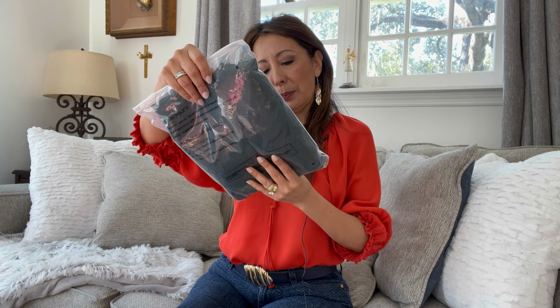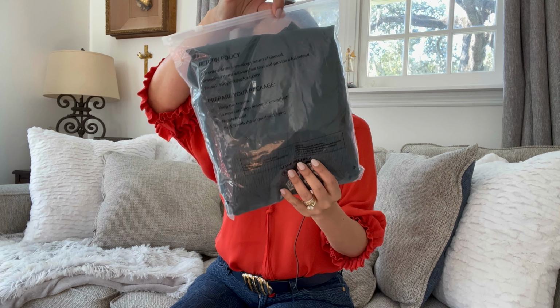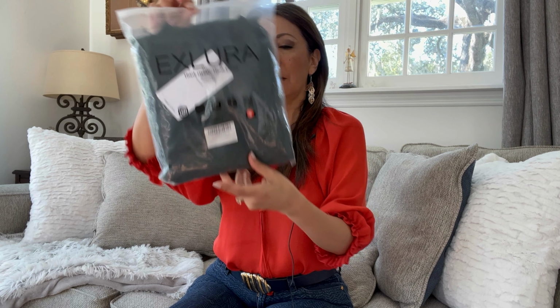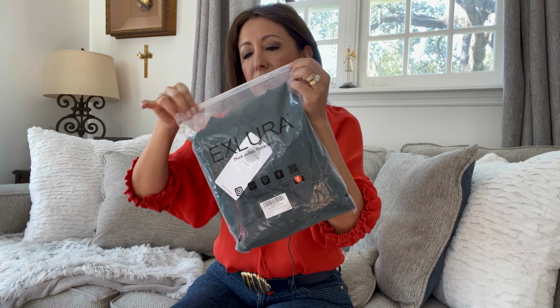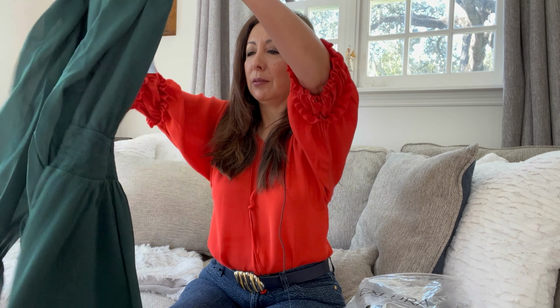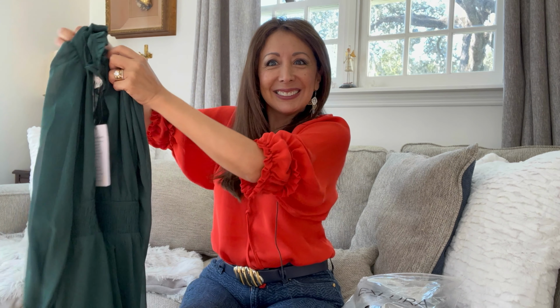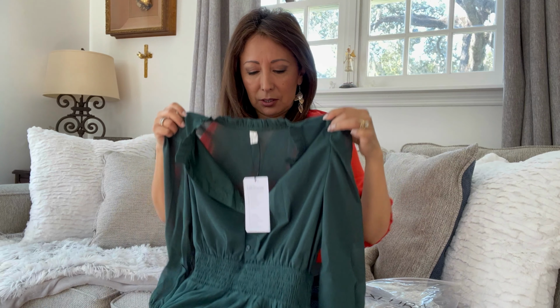So they present the package in this way. It comes in a Ziploc bag with the name and all the official specific stuff about the outfit. Love this color. Oh, I like it. Let's go see what it is. It's a dress, it's a blouse, it's a dress! It's a dress, it's a dress! I love this color of dress.